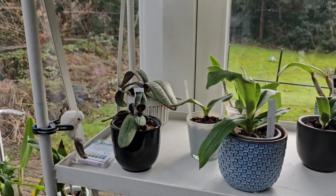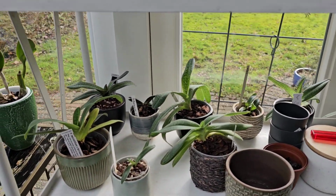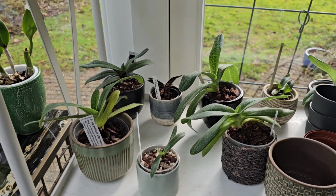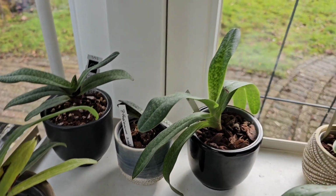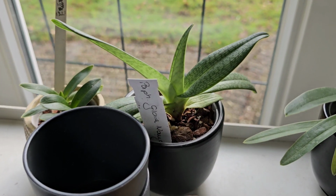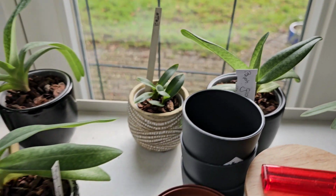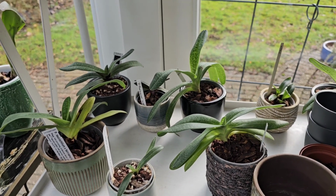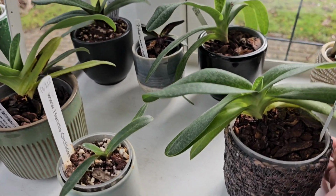And here, just to prove that I have got some more paphs. Now this is a small part of the collection. These ones here are a mixture of different ones, but for instance, this one here is Dollgoldi. Dollgoldi is the hybrid of Rothschildianum and Armeniacum. Pretty well known one. Another one, Gloria Naugle, which is the hybrid of Rothschildianum and Micranthum. So that's Parvisepalum by Rothschildianum, basically, and they're pretty spectacular hybrids if you can get them to flower, but they're known for being difficult to get to flower.